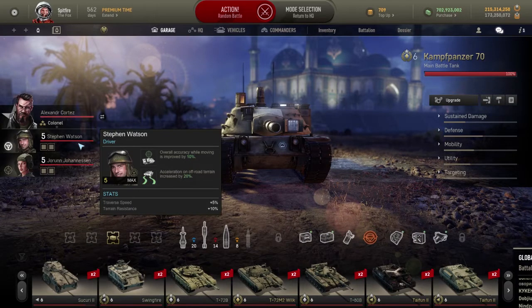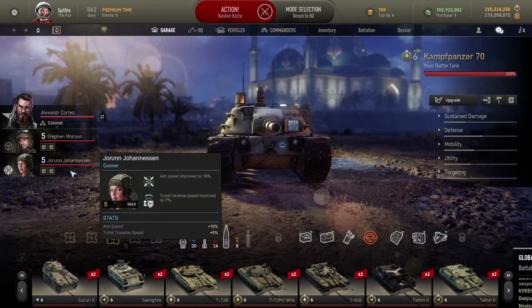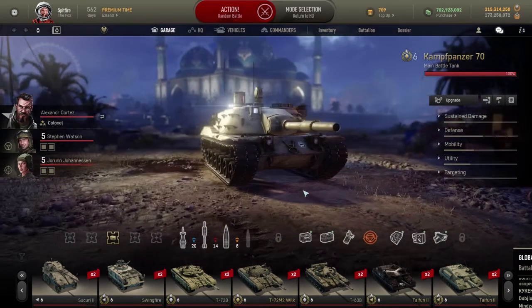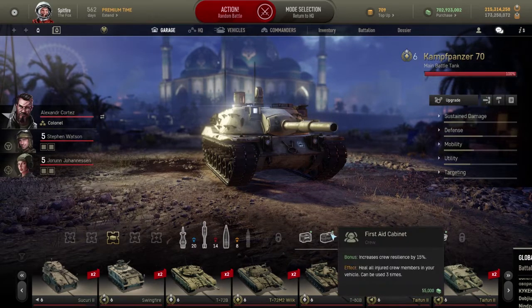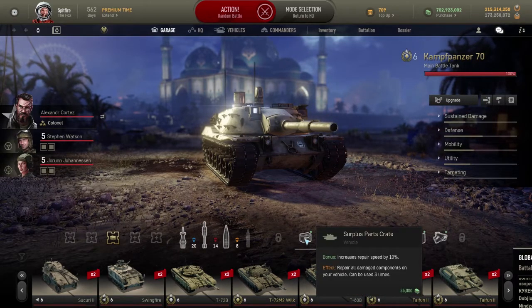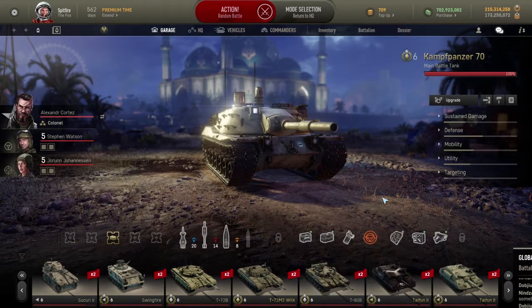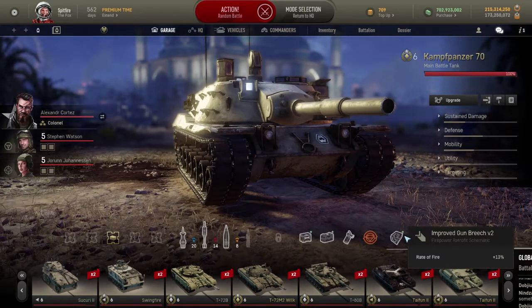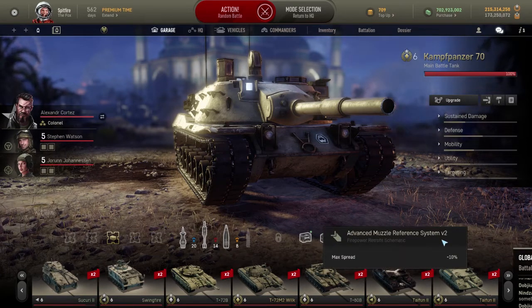Crew-wise, I will always go with overall accuracy while moving increased by 10% and acceleration off-road, and for the gunner, aim speed and turret traverse, or you could always go for a simple accuracy buff as well if that's what you want. This is a very squat tank, so improved fire extinguisher is pretty good as well. First aid cabinet and surplus power crates will also help with how everything's going. And lastly, this thing is completely based on its gun. Therefore, improved gun breach, ballistic computer, and advanced MRS is the way to go.